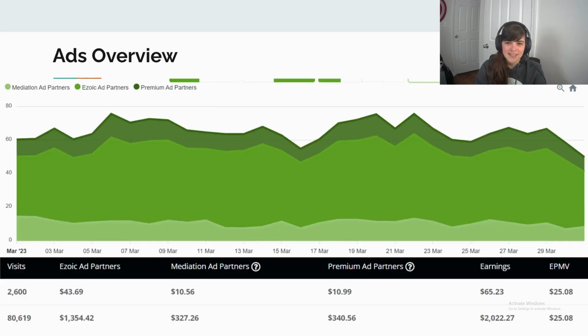So if we look at the ads overview from Ezoic, you can see the breakdown of regular Ezoic partners, which was 1,300. The mediation, which we'll get the specific number from Google AdSense, is just over 300. And then I'm still part of the premium, which is bringing in 340. So that brings the total earnings, according to ads, just over $2,000. But you'll see here that EPMV is 25, and I've been trying to aim for over 30. But to some extent, EPMV is a little bit out of my control.